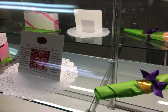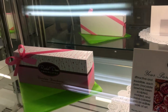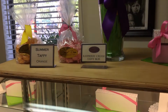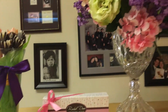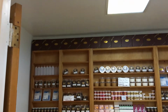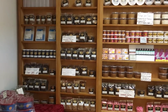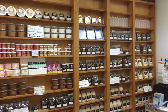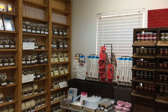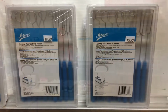There were about 20 of us, and 12 of them were from Genentech on a team building mission, and it was really fun to go through the experience with them. And this was my favorite place, the pantry. This room has everything you can possibly imagine to help you make anything you want to make, or to add to anything you have made.